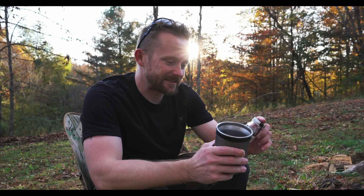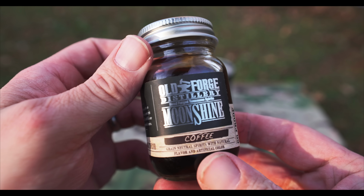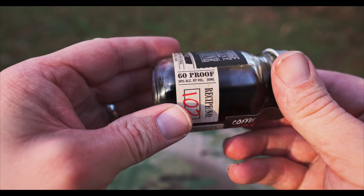So a viewer sent this to me. Thank you so much, my friend. This is from the Old Forge Distillery. Some of it's kind of hard to read. It says moonshine, which it's not real moonshine or anything. It is 60 proof, so that's not too bad.